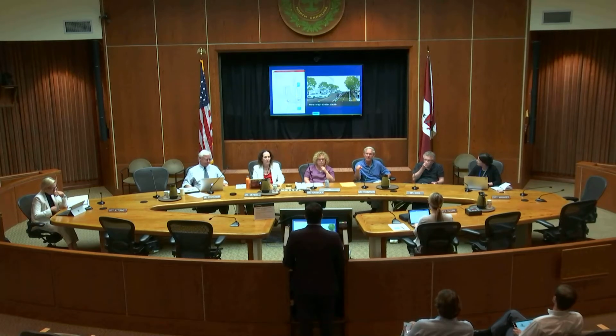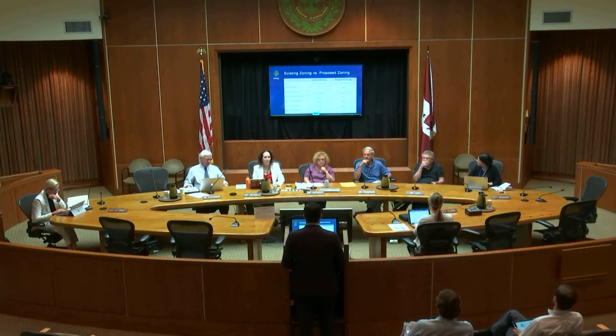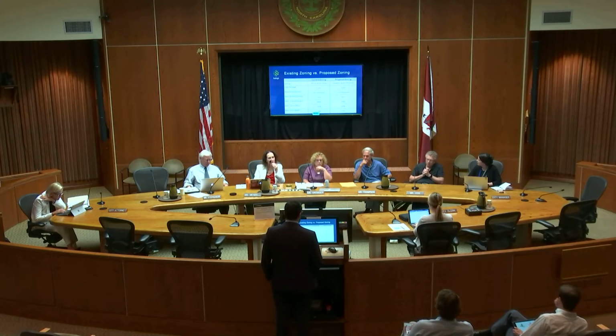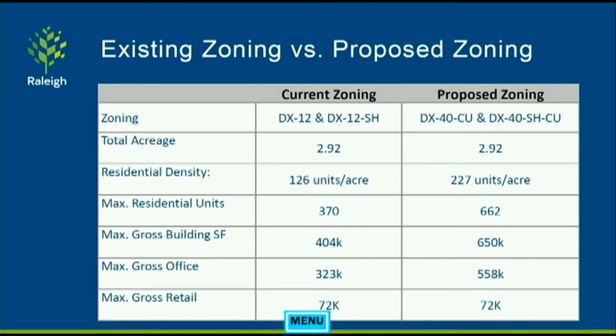Could you go back to that slide about the current zoning versus requested zoning side-by-side comparison? Yes. If you could just leave it there for a second. Yeah, of course. Okay. Retail staying the same. Sorry. Gross retail staying the same. 272.